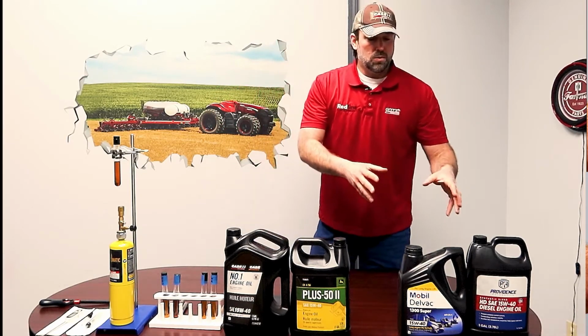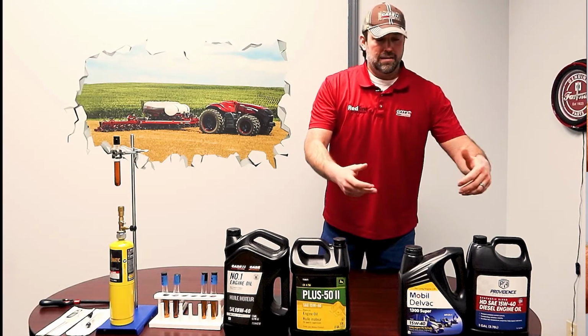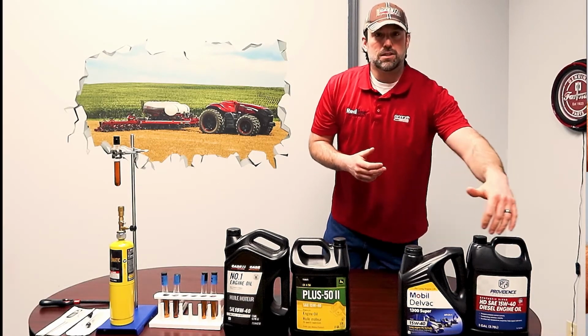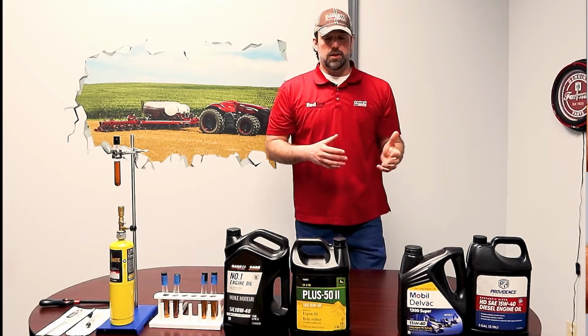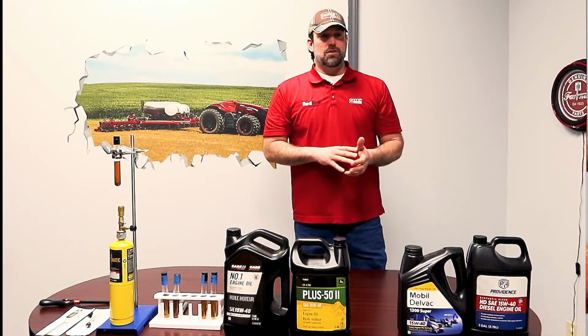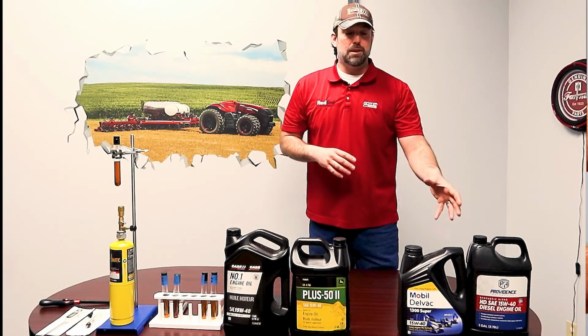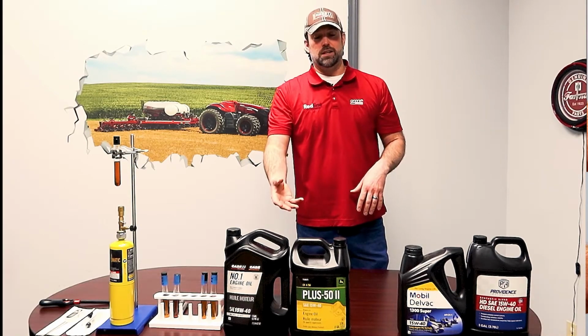These oils are what I call an on-road oil. They don't have any extra specifications for the equipment they're going to be poured into. There are actually some memos out there from these two companies that recommend if you do use oils like this, you probably really need to change oil every 200 hours versus a 500-hour oil change.